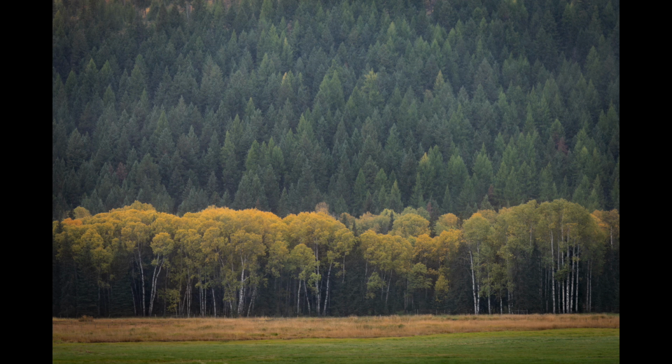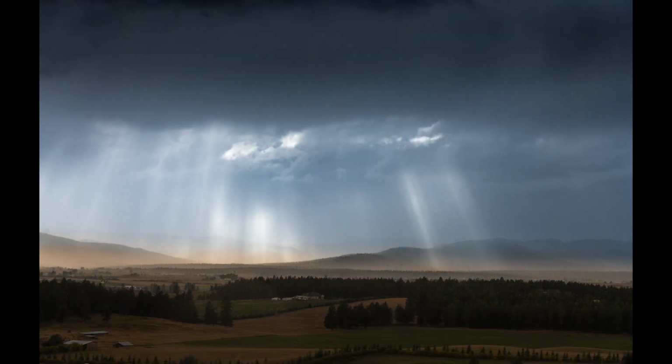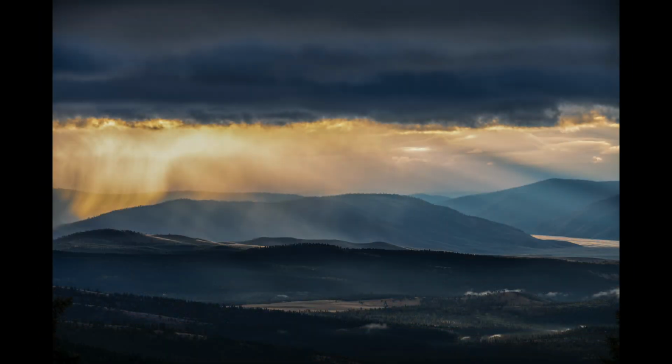I was also, throughout some of the trip, blessed with some really great light. And so I had someone driving me around for part of it, but I also did my own exploring. And honestly, you just can't ask for better light like this.